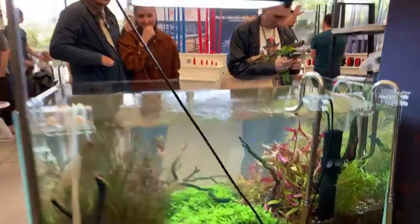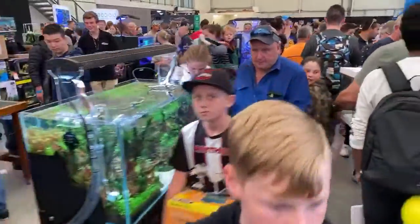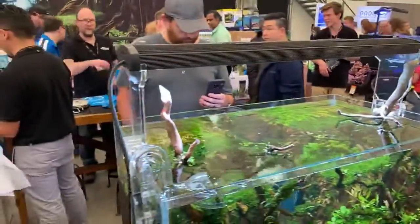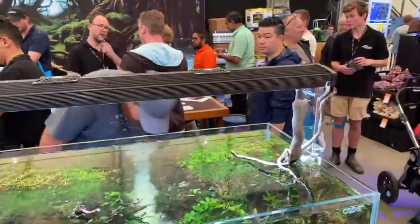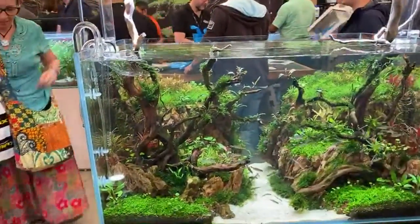Actually, there is another tank I have to show you in this display, which I never thought I would say my favorite tank of the show would be a freshwater tank, but this one is it by absolute head and shoulders. This is a tank that Adam has put together from Cade, and it's in a pretty busy little spot, so I'll see if I can get a little bit of floor space to get a camera. Thanks, man, cheers.